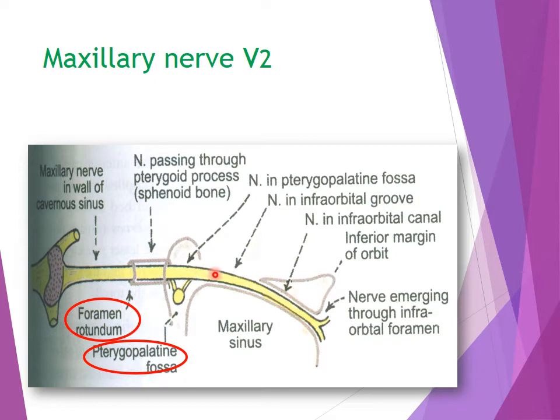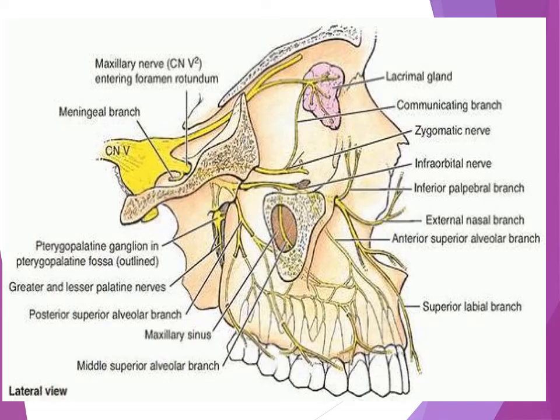It enters the orbit through the inferior orbital fissure, traverses the inferior orbital groove and canal and appears on the face through the infraorbital foramen. In the cranium, it gives off a meningeal branch. This middle meningeal nerve supplies the dura mater.